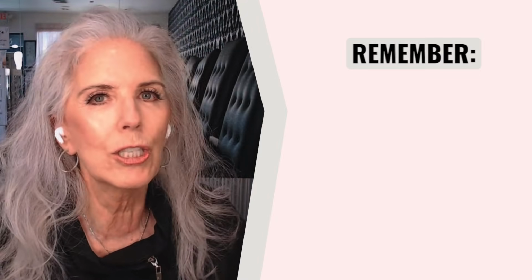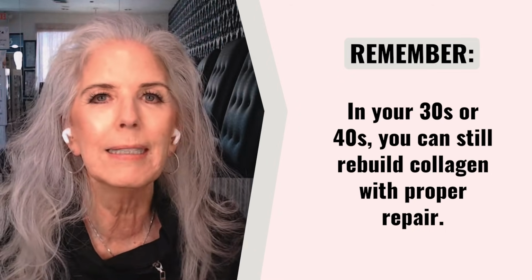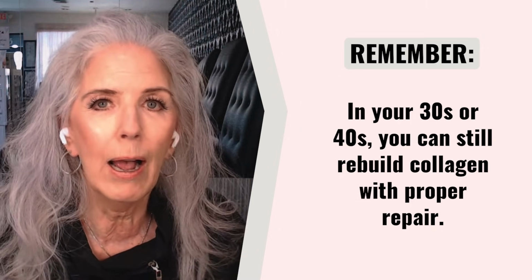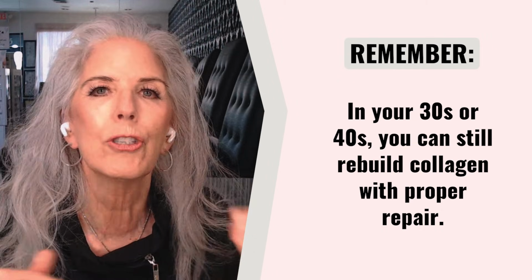And sometimes, for example, my neck is too damaged and there's nothing that'll help regenerate it because of the damage that was endured. But most of the time, especially starting in your mid 30s, late 30s or early 40s, if you start repair now, then you can work to actually make that skin rebuild the collagen and the elastin. But most firming creams don't do what they're supposed to.